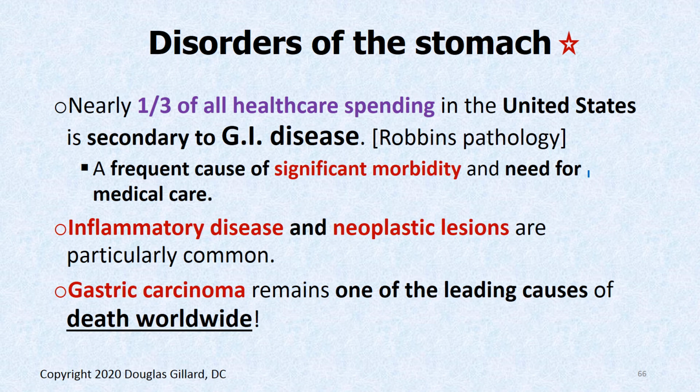That's right. Nearly 1/3 of all healthcare spending is secondary to GI problems. Gastroenterologists in California right now, with SARS-CoV-2 running wild, it'd probably take forever to get in, but when things were normal, it would take 5 to 6 months to get in to see a good GI doc. There's just so many patients, they just can't keep up with them. And it's a big cause of morbidity in this country.